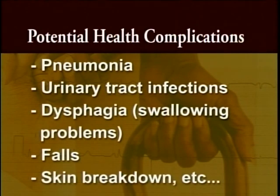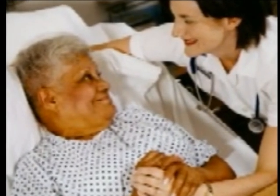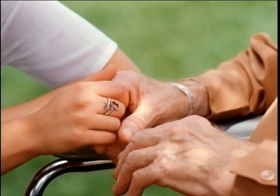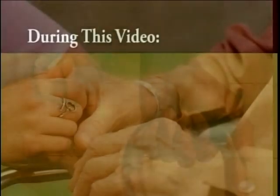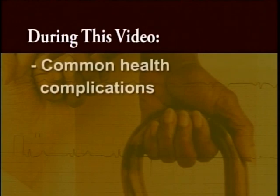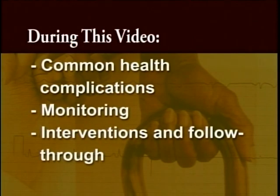Our goal as a care provider is to help prevent secondary health complications as much as possible, to provide the greatest quality care we possibly can for our residents. During this video, you will learn about some of the common health complications in dementia, how to monitor for them, and how to properly intervene.